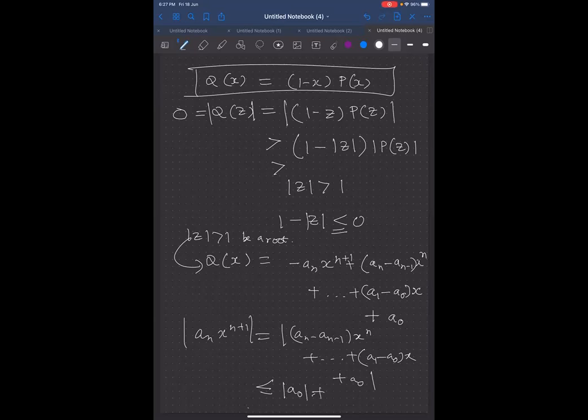So I can write this as mod of a0 plus, and I need not write mod of a0 because a0 is positive, plus a1 minus a0, let me put z here, it will ease up the pressure, so z everywhere, z power n, all the way up to n minus 1 mod of z. Now, since mod of z is greater than 1, mod of z power n is greater than mod of z power k for all k less than n. So in place of these, you can write z, and the next term is a2 minus a1 mod z square. In place of all these, you can substitute mod of z power n.